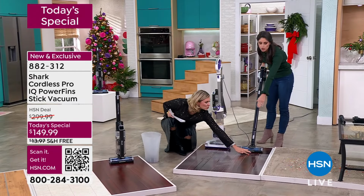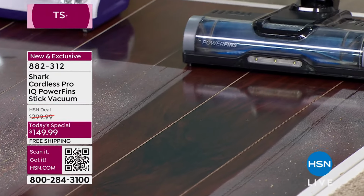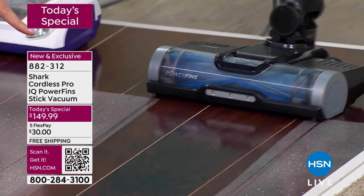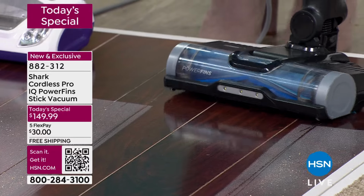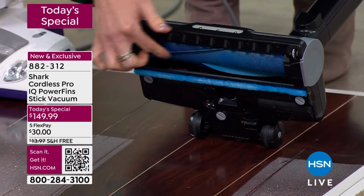In this case, we're squeegeeing the stuck-on dust off of your floors, restoring the beauty. And might I add, it gives you a lot of comfort. If I tilt this back, you can see those PowerFins right there. Wow, that's what did it.